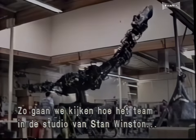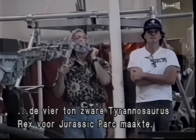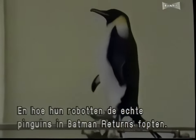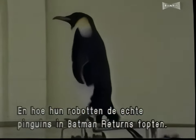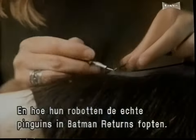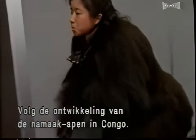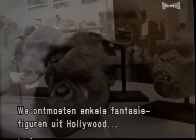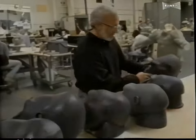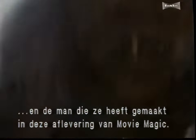Coming up, we'll see how the creative team at Stan Winston Studio engineered Jurassic Park's 9,000-pound Tyrannosaurus Rex. Learn how their robotic penguins fooled both audiences and the real feathered creatures in Batman Returns. And follow the hair-raising evolution of Congo's handcrafted apes. We'll come face-to-face with some of Hollywood's most striking fantasy characters and meet the man behind them all. Next on Movie Magic.